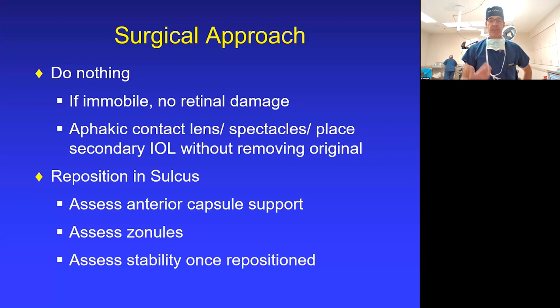And then you can go with an aphakic contact lens, spectacles, thick glasses, or you can even consider placing a secondary IOL without removing the original. I've seen this done a few times, even here, where a surgeon will go back and place an AC IOL and leave the dislocated PCIOL in the back of the eye. So in a more rural area, maybe the surgeon just leaves the lens where it is in the vitreous space, inferior, and they slide a lens implant right into the anterior chamber and position it like they would in a cataract surgery.